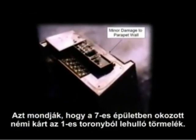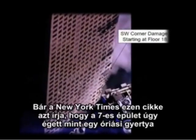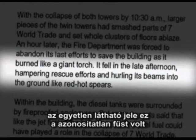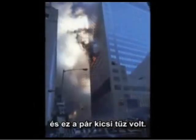Some damage to Building 7 is said to have been caused by debris from Tower 1. Though this New York Times article tells us Building 7 burned like a giant torch, the only visuals that exist are of unidentified smoke and a few small fires.